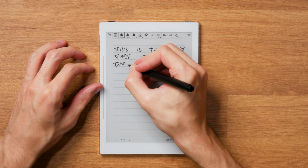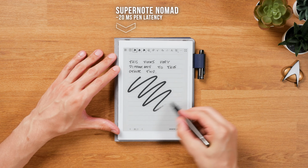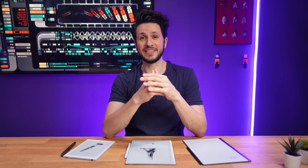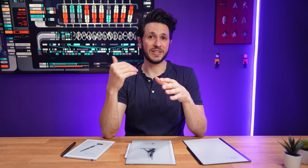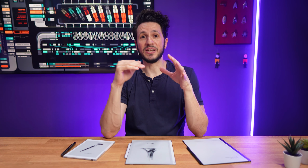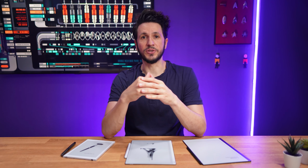When it comes to pen latency, the Supernote and reMarkable tablets are ahead of the Boox Go 10.3. It's a solid 50% difference, but while that sounds huge, it doesn't translate to real-world use as much as you might expect. We are talking about roughly a 20 milliseconds pen latency with the Supernote Nomad and reMarkable 2, and a 30 milliseconds latency with the Boox Go 10.3. In everyday use, this means the Boox feels slightly less direct than the other two. It's not the biggest difference in the world, but you can see it when having them side by side and looking closely. Now let's discuss note-taking features.